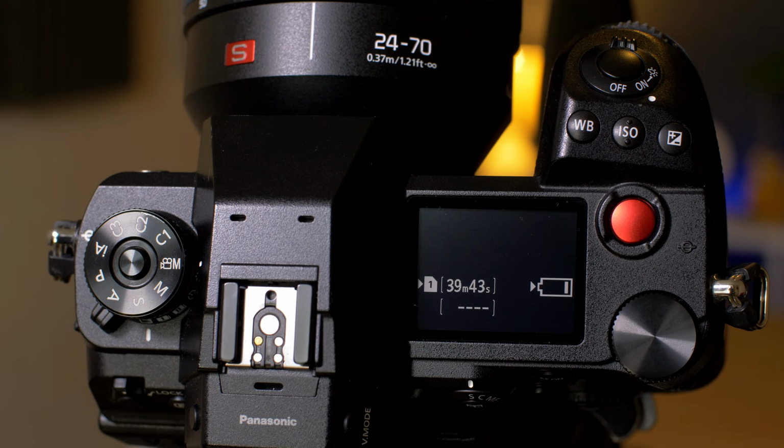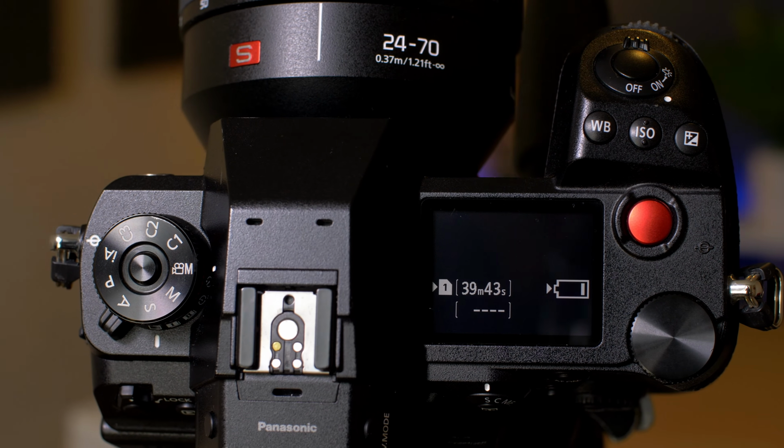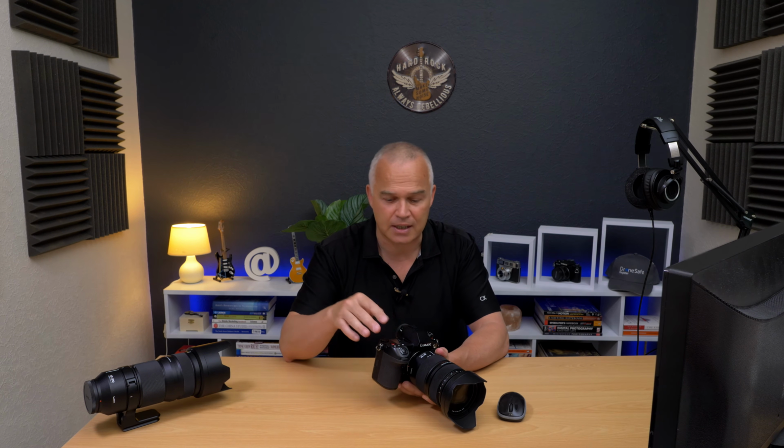I love the LCD panel on top that stays on even when the camera's off, so you can pick it up instantly, see how much battery power you've got left. It's absolutely brilliant. The amount of times I've picked up a camera and gone out with it, not knowing how much battery power is in it until I've actually got onto a shoot or walking around shooting stock and stuff.